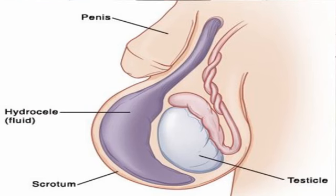Then another one is the scrotum. The scrotum is that sac-like material, a kind of sack of skin that hangs below your penis, and your scrotum holds your testicles and keeps them at the right temperature. When it is cold, your scrotum pulls your testicles closer to your body, and if it is warm, your testicles hang away from your body.